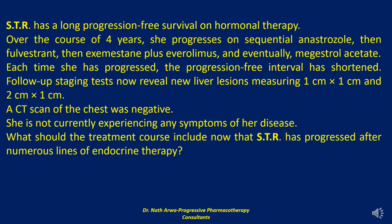Sequential, that is single agent, versus combination chemotherapy should be discussed. Combination chemotherapy is generally associated with more toxicities than sequential treatment. However, it provides improved response rates. Patients with substantial symptoms from their disease may initially be given combination therapy to rapidly shrink the tumor. Combination therapies that have demonstrated improvements in survival are docetaxel and capecitabine, paclitaxel and gemcitabine, and doxorubicin and paclitaxel.